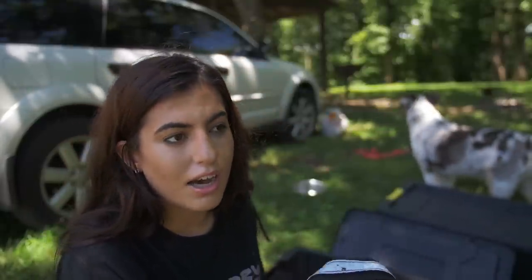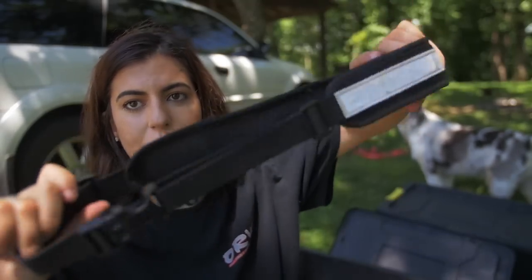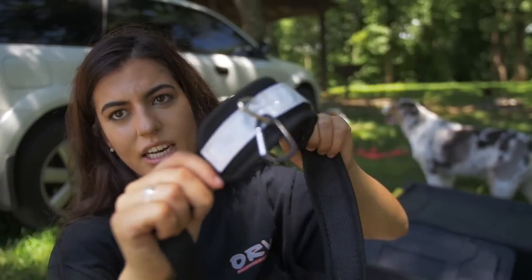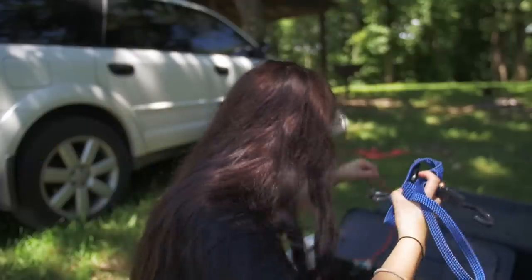This is for when Blue and I are going hiking and I have my hands full. Let's say I'm filming a lot or flying the drone or something. I put this on my waist. It cinches around my waist and then it has a little thing that I can connect his leash to, and then I have him around me and don't have to worry about it, but I'm busy doing other things. I also have extra bungee cords.